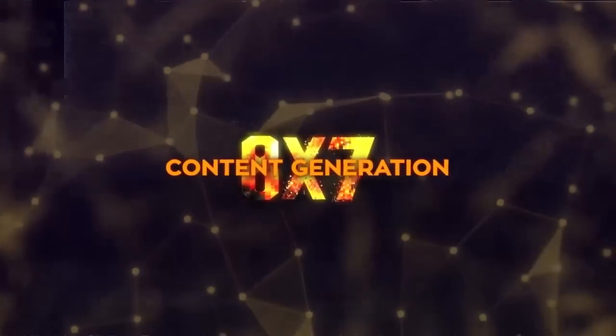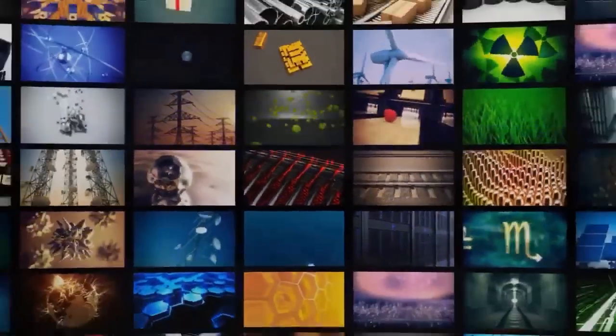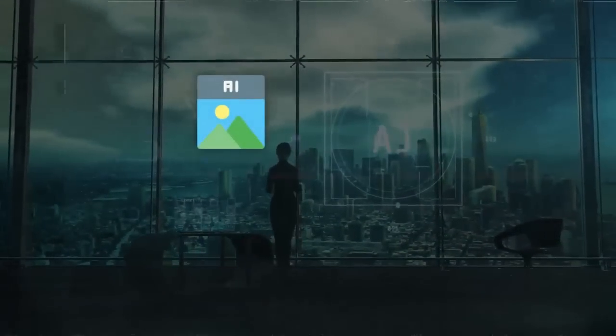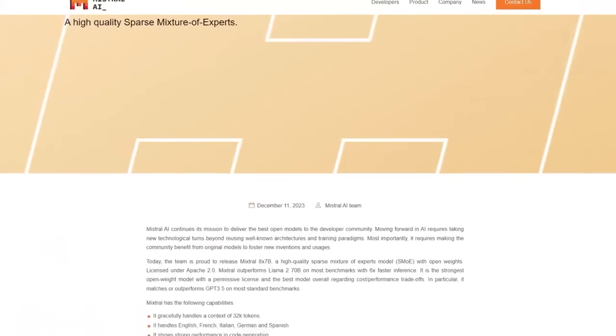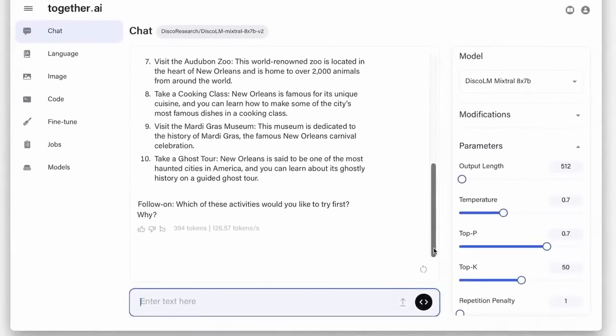Content generation is yet another field where the model shows its prowess. It can create original and diverse content, including images, videos, audio, and text, so it can generate realistic images from descriptions, make videos from storyboards, create audio from transcripts, and even develop unique artworks and music. So as you can see, MIXTRAL 8x7B is not just a model with impressive stats. It's a versatile tool that can be used in many different fields.